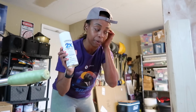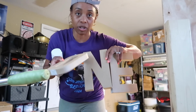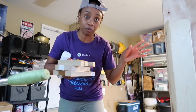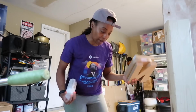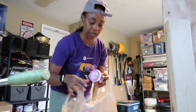I also got some white spray paint because I'm going to spray paint these letters that I got from Hobby Lobby. Here they are. They are paper mache letters, and it just spells out one. And I thought this would be really cute if I just spray paint these white and glue them to the surfboard and just have it go O-N-E, like the big one on there. I thought of that at the last minute, so that wasn't part of the plan, but it became part of the plan. And then I was able to get the wood filler.